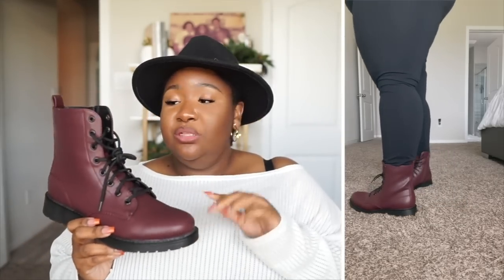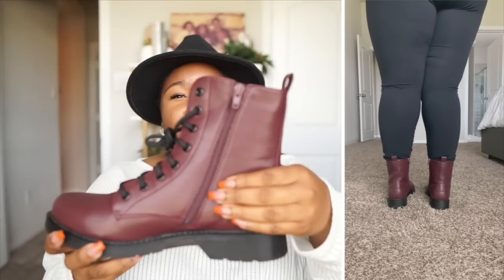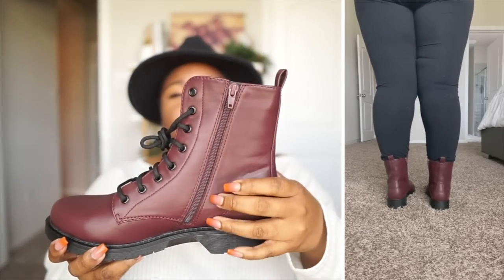This burgundy color is available in wide width. This Time and True boot is available in wide width and non-wide width. I usually wear wide width shoes, so I got this one in a wide width. Fits perfectly. I don't have a problem zipping it. That's the one thing I really like about it, is it has a zipper that goes all the way down to the base of the boot. So you don't have to try to squeeze your foot into a boot that doesn't have a zipper.